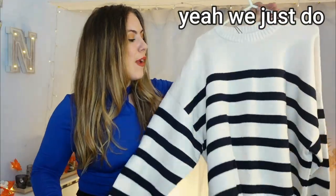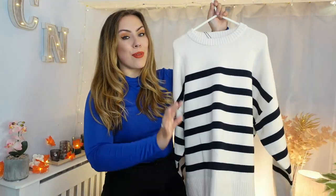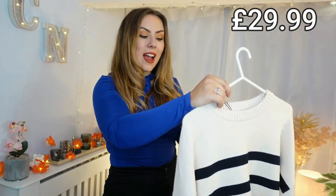Okay, so we now have to dive straight back in with a really nice jumper. This is one of those classic jumpers that you just do need to have in your wardrobe. Kind of like a jumper that your mum would buy you at Christmas, to be fair. But in a good way, in a homely, lovely, good way. It's a nice cream jumper again. It's not white, it's definitely cream. And the stripes, they may look black on the camera, but they're actually dark navy. It's a real deep dark navy. And the price of this one was $29.99.